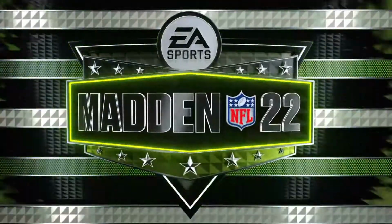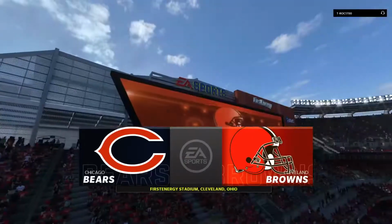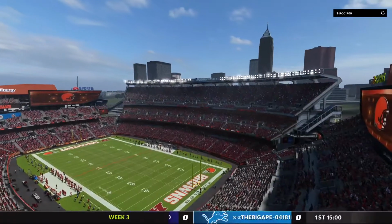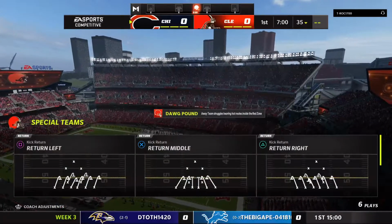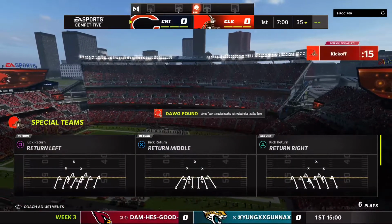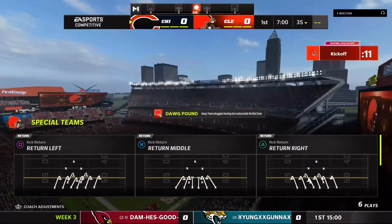EA Sports coverage of the National Football League brings us to FirstEnergy Stadium in Cleveland, Ohio. This was the scene a few minutes ago. The Dawg Pound in full roar as their Browns emerge from their tunnel. They're ready to go as they get set to match up with the Chicago Bears.